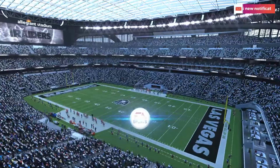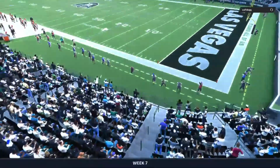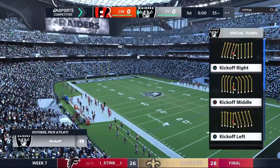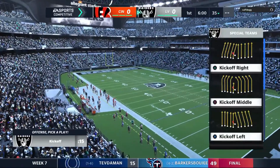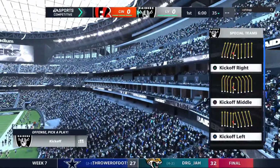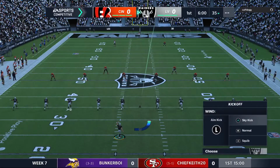Football has come to Southern Nevada as we are in the menacing new Allegiant Stadium here in Las Vegas. Nothing like the fanfare of introductions to an NFL game, and that was in evidence a moment ago. Fireworks, pyrotechnics, you name it. This crowd is ready as their guys get set to match up between the Cincinnati Bengals and the Las Vegas Raiders.